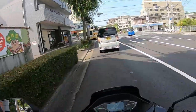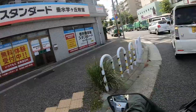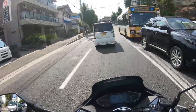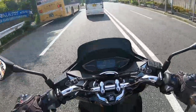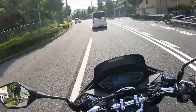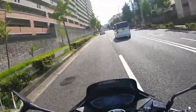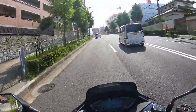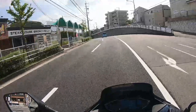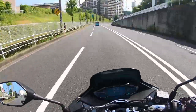I'm turning left. Like I said, this bike is pretty powerful and it's very easy to handle. I can't make up my mind. It's 8:49.